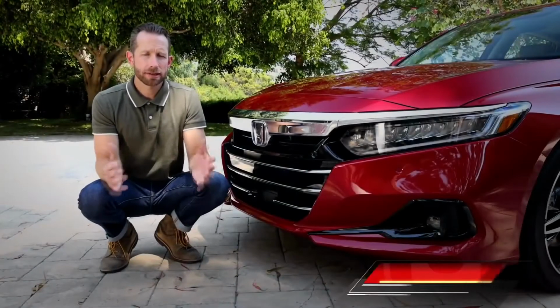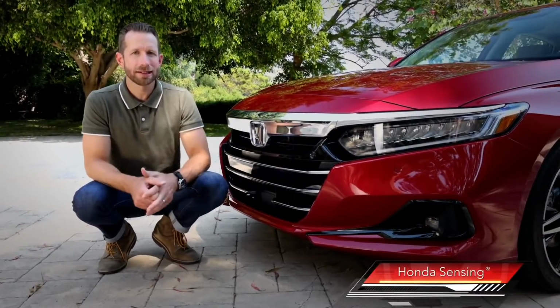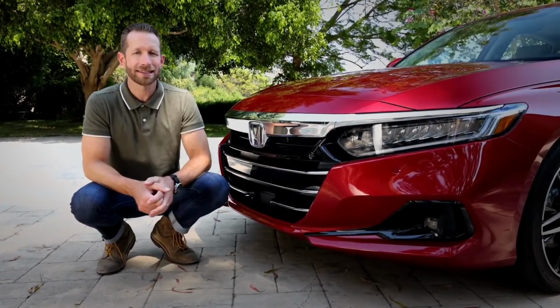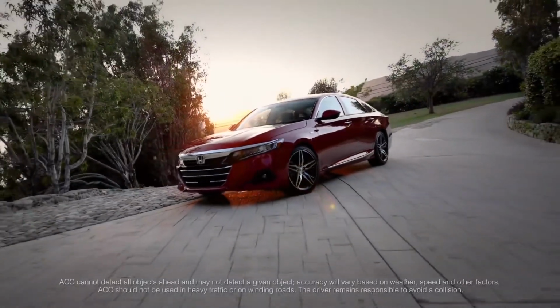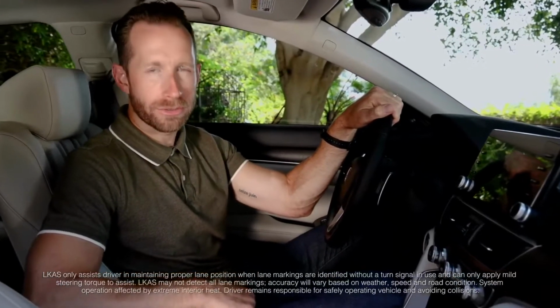All right, so now let's talk safety performance. Now, the Accord is targeted to earn top-class collision safety and front crash prevention ratings, due in large part to Honda's ACE body structure and the Honda Sensing technology, the latter of which gets some key improvements. Adaptive Cruise Control has been programmed for smoother braking, especially when following another vehicle, and Lane Keeping Assist has been updated for more effective and natural lane centering.